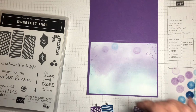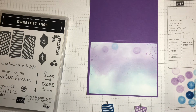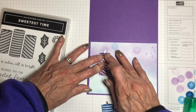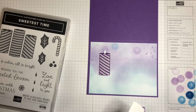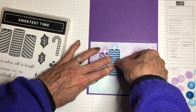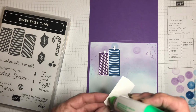And now I'm going to glue my candles down. We'll start with this one. Actually, yeah, I'm going to glue my candle down first. I know about where I want them. I need to cover up my little pencil mark one way or another, right? Put a little glue on this guy. And a little glue on this one.